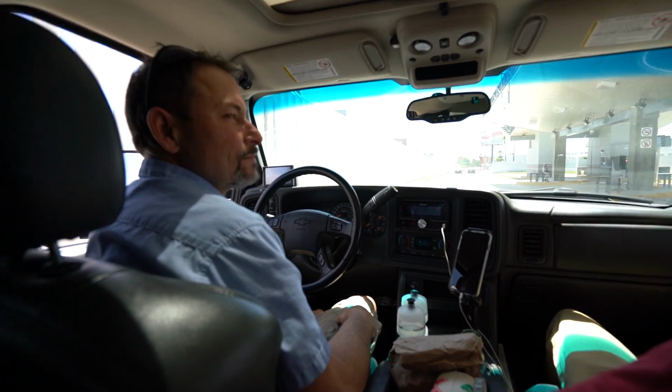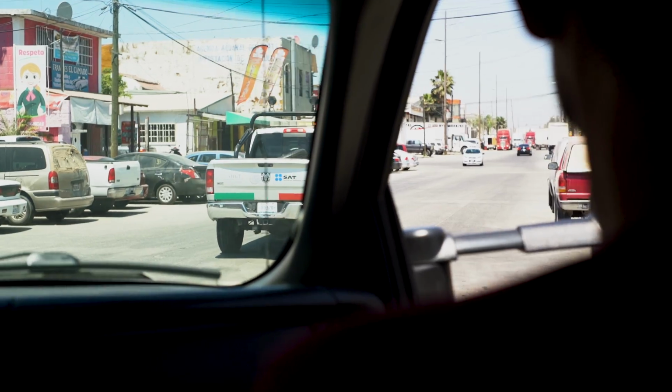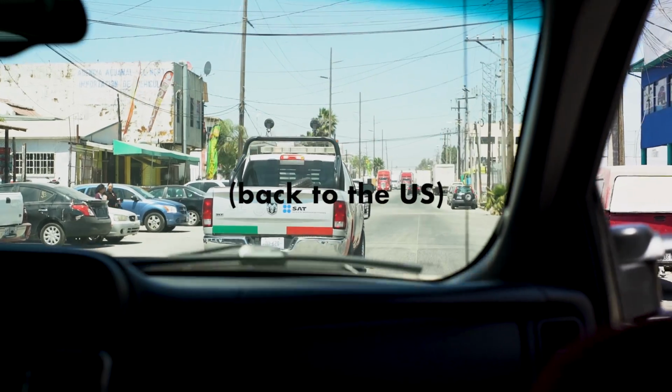Why do we need an escort? They're going to provide us with an escort to make sure we go in the right way.